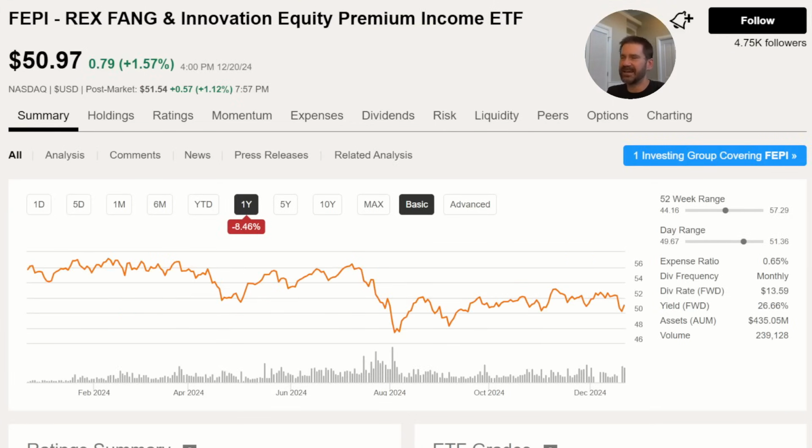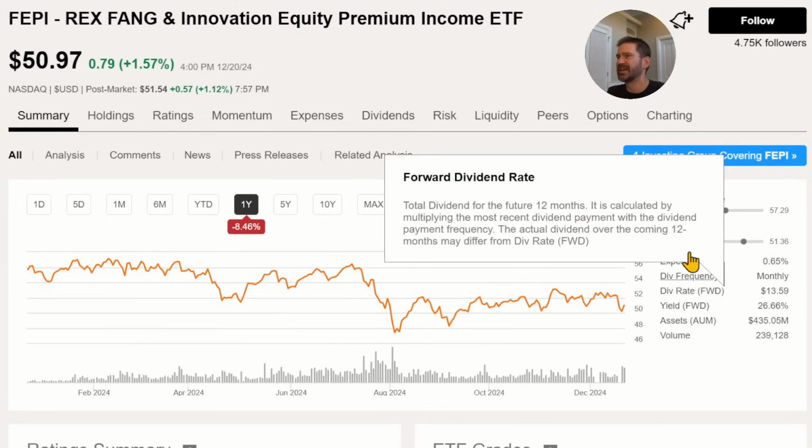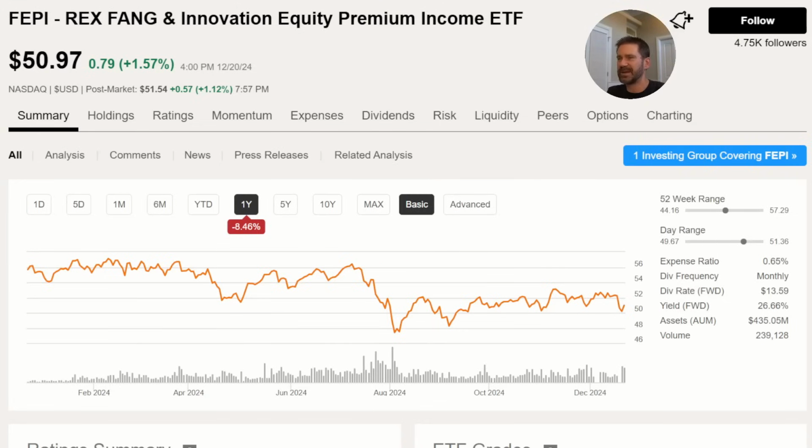Next up is FEPI, the Rex FANG and Innovation Equity Premium Income ETF from Rex Advisors. I reviewed this about a year ago, and it's about a year old. Inception date was 10/11 of 2023. It has $424 million of assets under management, pays you every single month. It's got an expense ratio of 65 basis points.